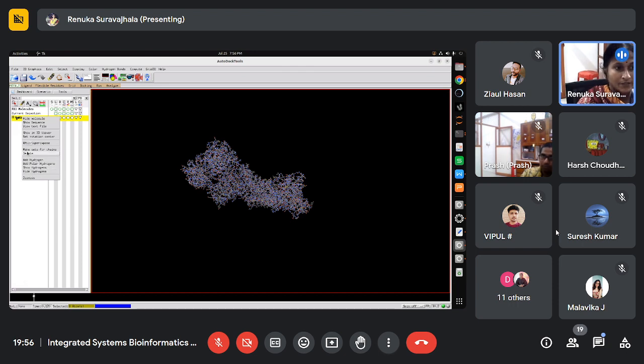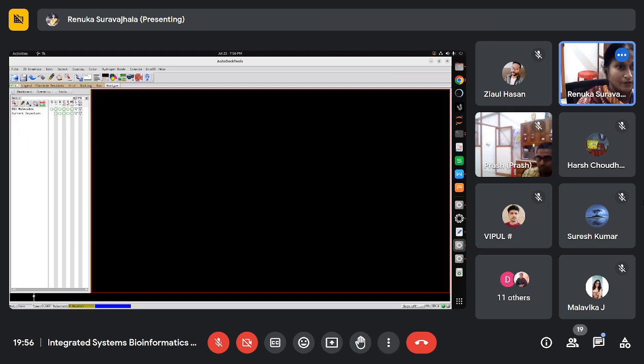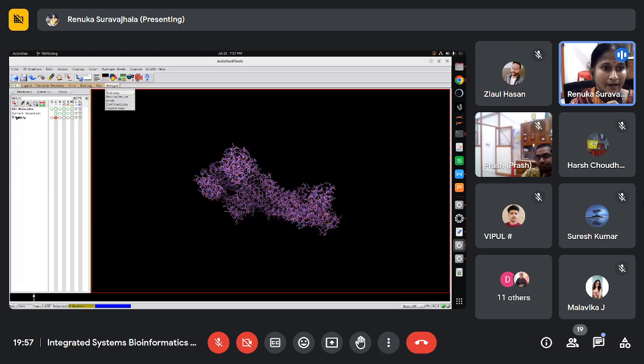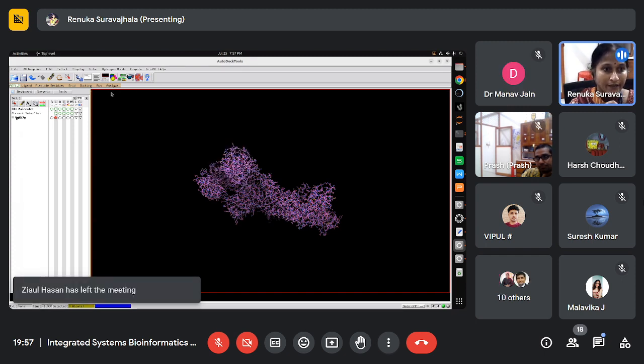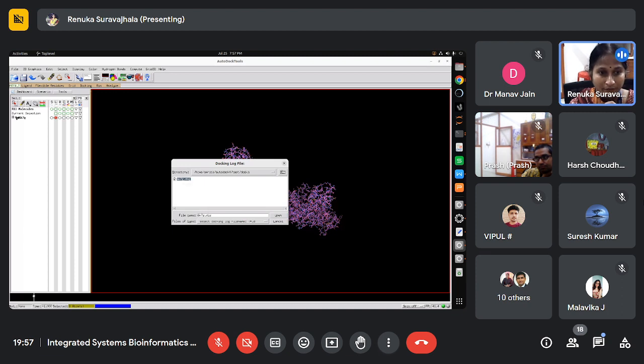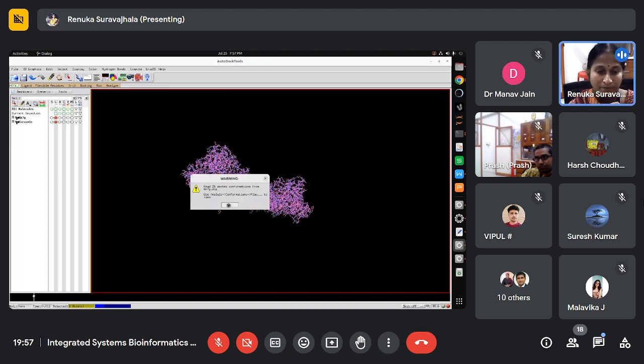We are going to analyzing the results, because I'm running short of time, so I cannot wait for a long time. So I have here the output file. I'm taking the protein PDBQT file and opening it. For analyzing as well, we need to choose the PDBQT file of the protein. And here I have to choose the DLG file. This is showing an error, but I have already done it with the same protein, so I'm using the same DLG file.